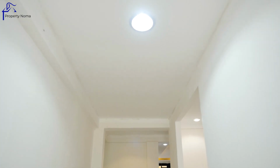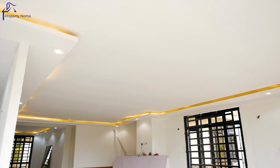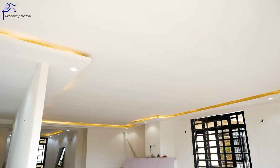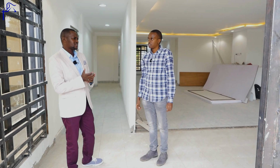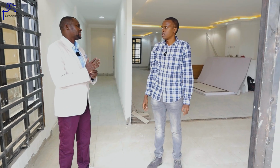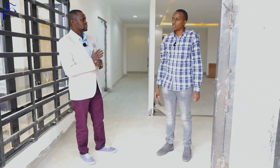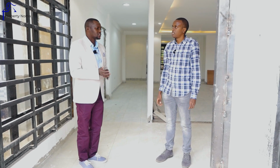They are LED. And the yellow light all around is a snake light. You can change it depending on the ambience. You can do warm light or daylight. You can change the settings, even the downlights can change also.